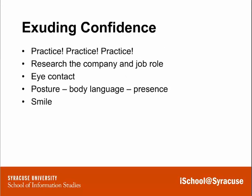Exuding confidence. It's easier said than done, but the interviewee must exude and show confidence. How is this best performed? Practice, practice, practice. You want to research the company, the job role, and the skills and qualifications needed for you to prove your previous success. Review the list of the 30 most common behavioral interview questions and tailor each one of those answers to the position you are applying for. And again, practice makes perfect.